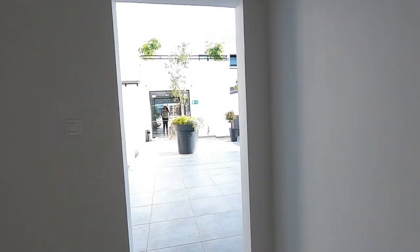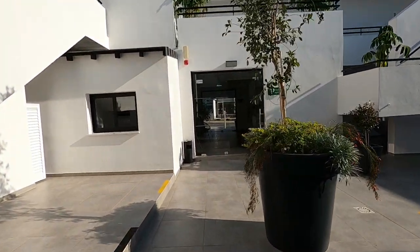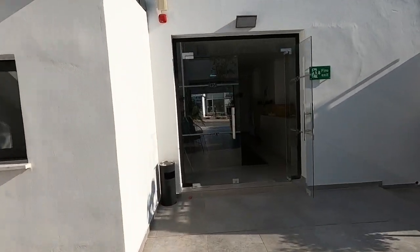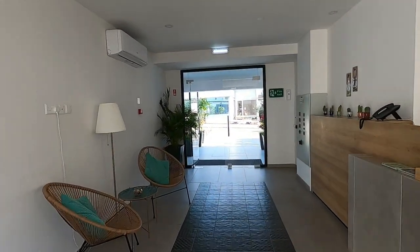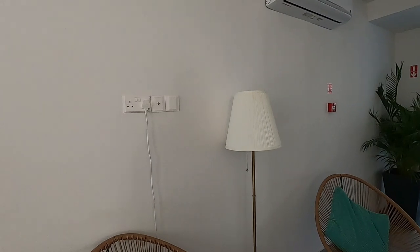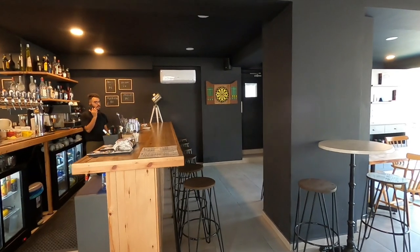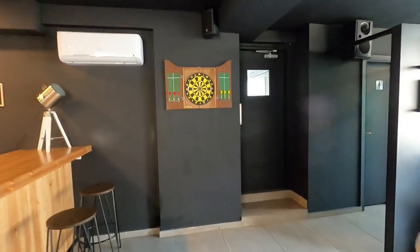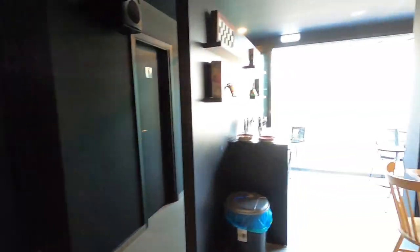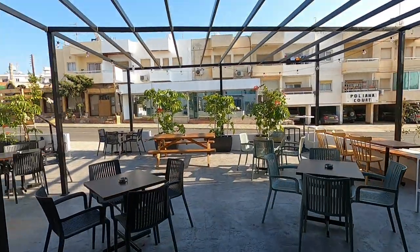Right, back through reception. There's a nice courtyard. Lovely courtyard, look at that. Really nice place. And this lovely reception, thank you. And this is the lovely bar that's connected to it. It's a nice bar, isn't it? Look, you can play darts. Really lovely and modern, isn't it, guys? Great place.